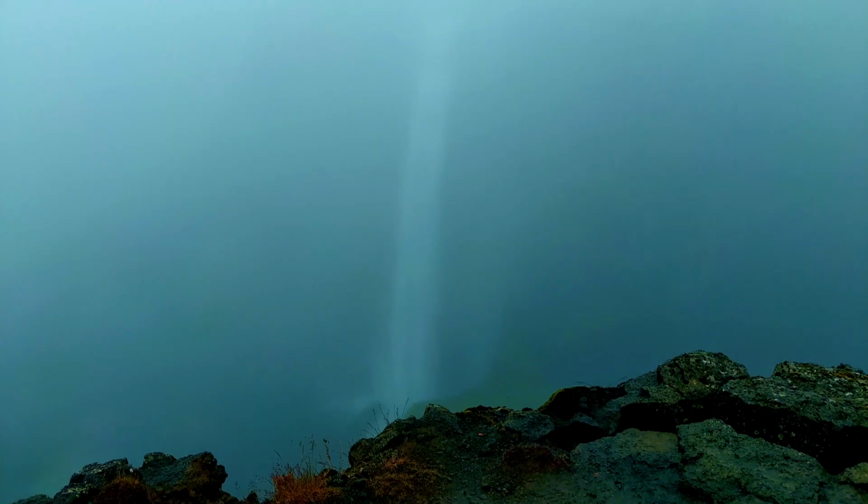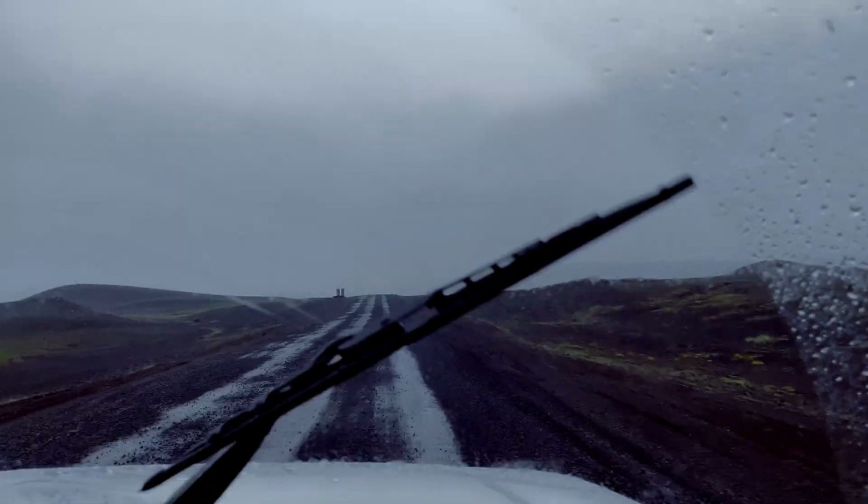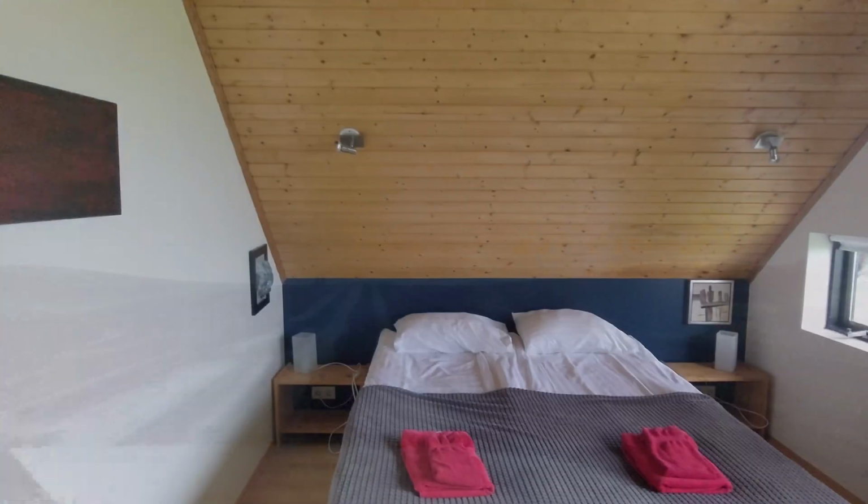Since the day has been getting really worse, Háifoss was not the attraction we were hoping for. We were at least able to spot it.